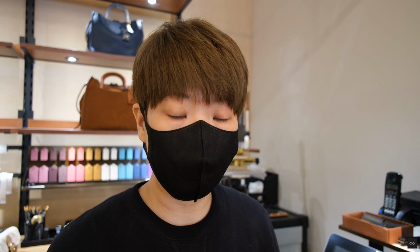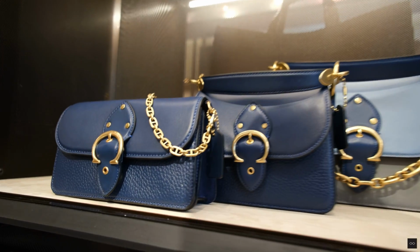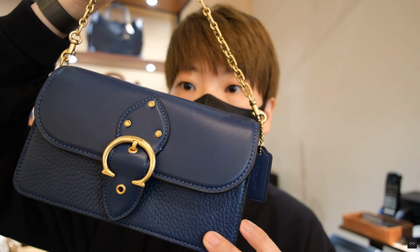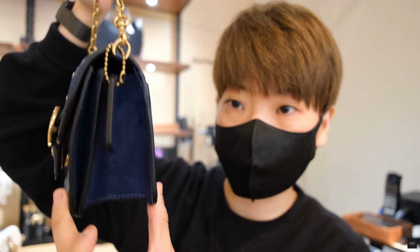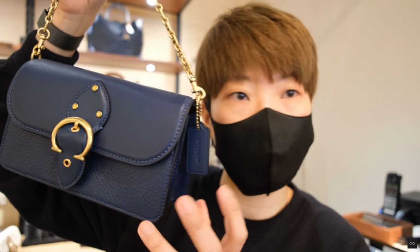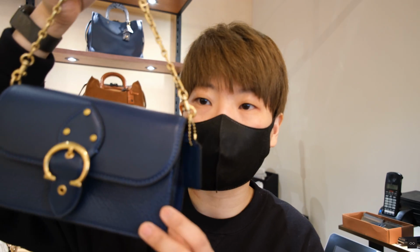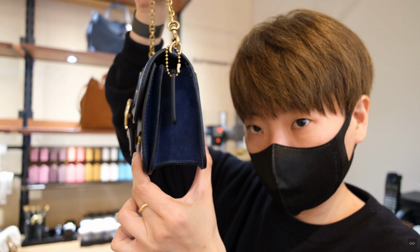Okay, so moving on to the new blue color. Maybe we'll start it off with the smaller bag, the clutch. So this blue is called Deep Blue. It reminds me of a deep ocean blue. I don't think the ocean looks like this color, but it just reminds me of the ocean. Like I said, it's a little bit brighter than the midnight navy and a little bit darker than the denim color. A lot of people are liking this blue quite a bit.